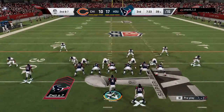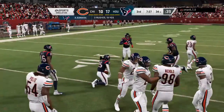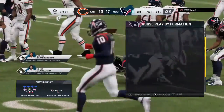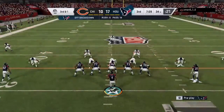Here's 2nd and 7 now from the 28. They run it again with Kamara, and he'll take this up near the 35, maybe the 34. They're trying to show that they can run the ball and protect this lead. Give it to the backs, play a little bit of keep away, don't you think? And that's probably a good philosophy at this point, going to make that defense stand up and stop them.